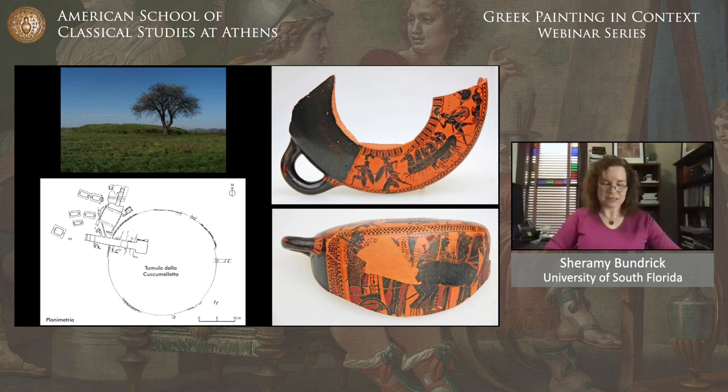An amphora found by Marcelliani in a tomb neighboring the Cucumella tumulus, the bigger one, is described by Helbig in another report in the Bullettino, but the vase itself has not been identified today. Believe me, I've looked for it. I suspect it is in the Torlonia collection, which many of you know is quite elusive and has yet to be opened to scholars. I've tried that too.